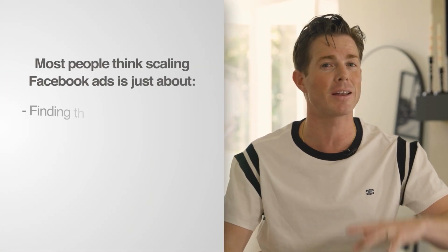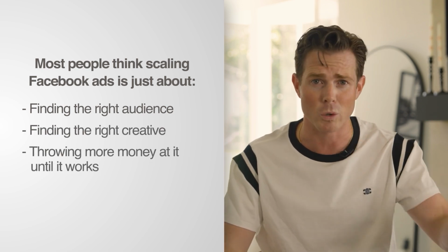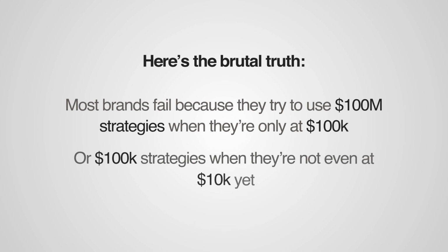and revenue. Most people think scaling Facebook ads is just about finding the right audience or the right creative and then throwing more money at it until it works. They believe the same strategies that work at $10K a month are going to work at $10 million per month. But here's the brutal truth. Most brands fail because they try to use $100 million strategies when they're only at 100K, or 100K strategies when they're not even at 10K yet.